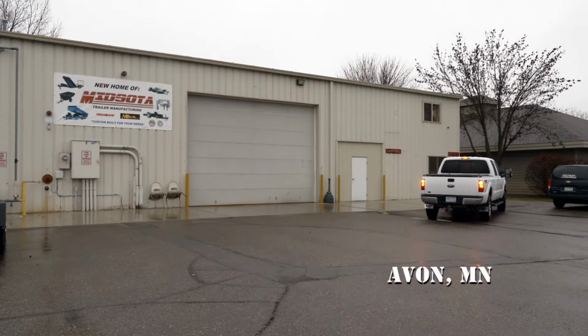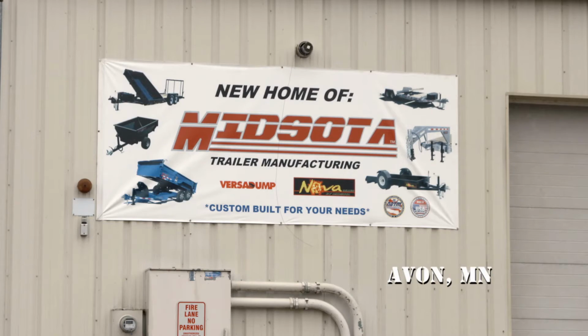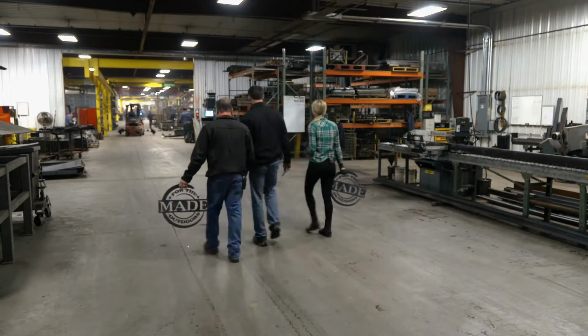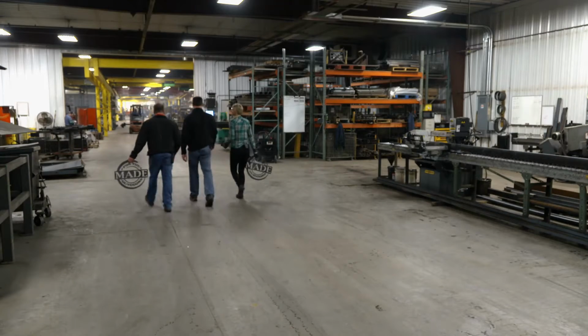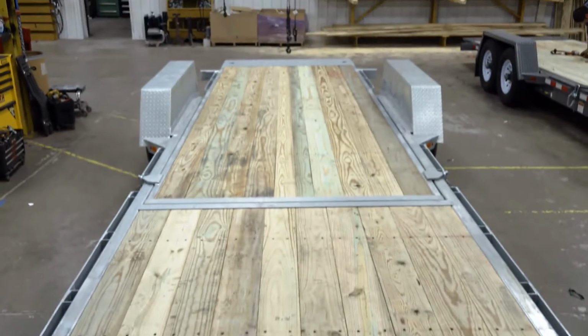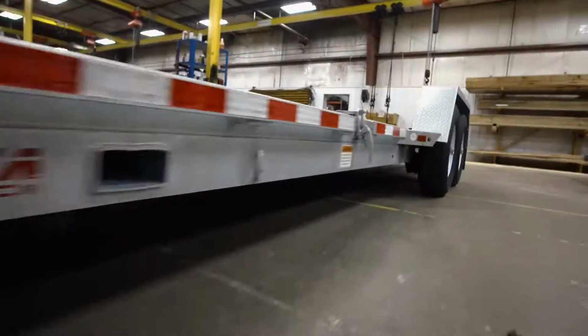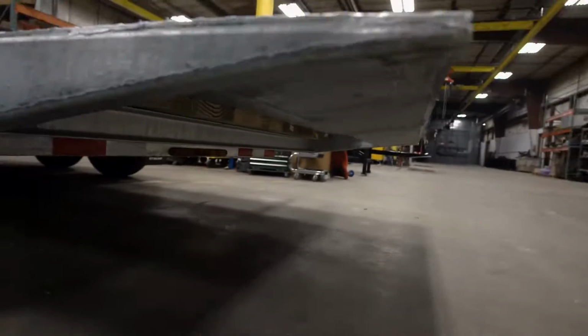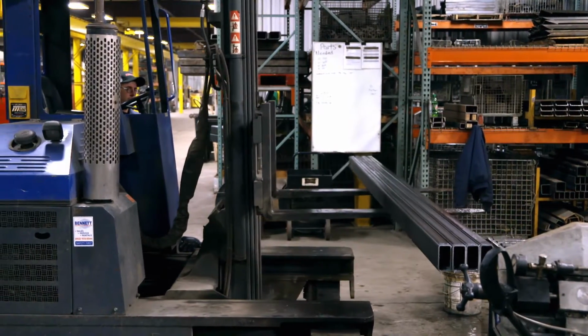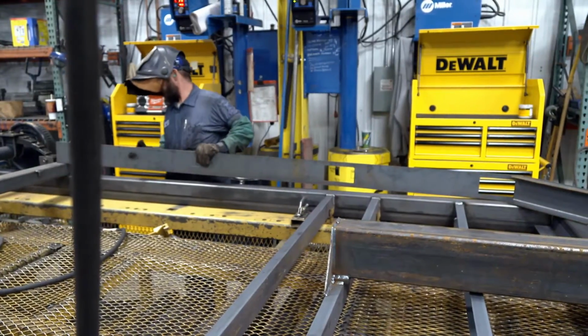Welcome back to Made for the Outdoors in Midsota Manufacturing in Avon, Minnesota. Just a great working environment, pretty laid back, low key, but the one thing we want to do is we all are on the same team, making sure we put a good quality product out the door. Yes, it definitely takes a team effort to get this heavy-duty tilt bed trailer out the door. After all of the parts are prepared, they will then move to the fab shop. Here, it's all about welding.